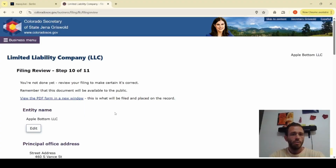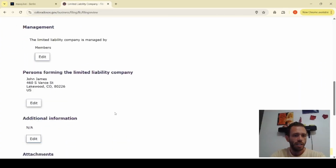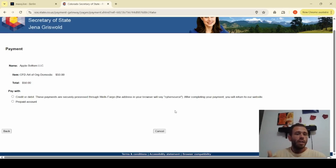So this is where you review everything, take a look at everything, and make sure everything looks correct. Again, these are the same steps that any of these companies that you would hire would do. Look, it has taken me, I think, like 8 or 9 minutes at this point, and we're almost done. One step left. So here we are at the end.